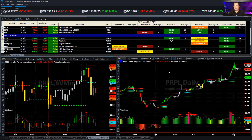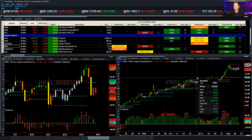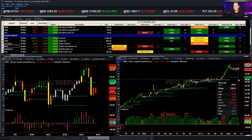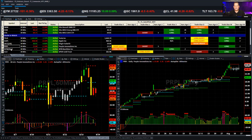Purple, the mattress company. They had a pretty weird night last night. They came down really hard, but it's only down 5.5. I would watch this one. I think you maybe have the chance to short this back into about 2030 from this top range here. Below that, there's some support at right about 1981. So there is the potential for this to trade within that range. It's holding really well right now, not very actively traded.